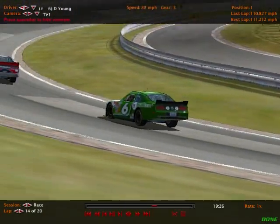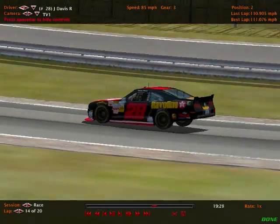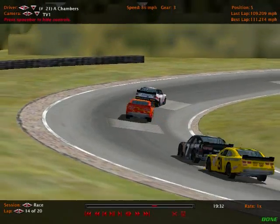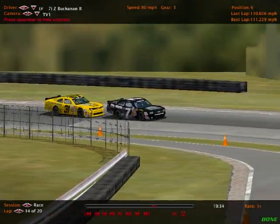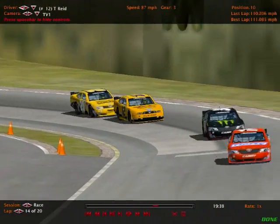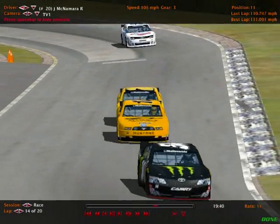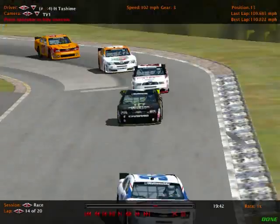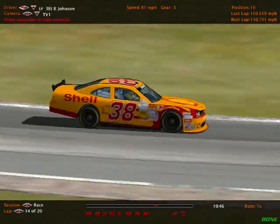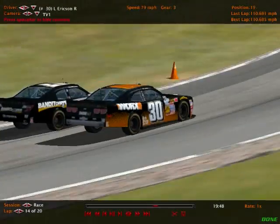So we have a total of 7 laps to go. Dylan Young is the leader, Jordan Davis second, Jake Rogers third, Drew Austin fourth, and Chambers runs in the top 5. Zach Buchanan is in 6th, James Silverfox 7th, 8th is Felix Graves, 9th Danny Wells, and Trypin Reed now is 10th. McNamara back in 11th, 12th is Charles Jackson, Haru Tashimi runs 13th, 14th Dylan Pote, 15th is Luke Martin, Richard Johnson 16th, 17th Chris Kyle.